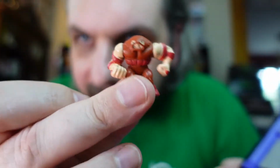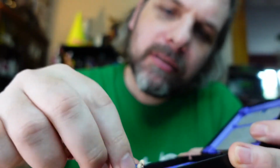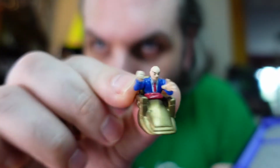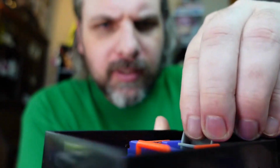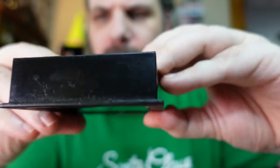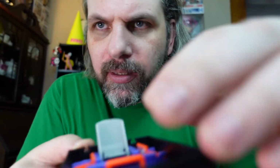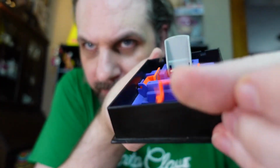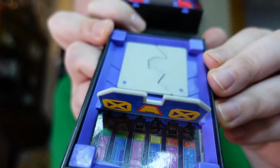We've got a tiny Juggernaut here. Nothing can stop the Juggernaut. And Professor X wielding his powers as best he can. There's a lot going on here. Yeah, there's things that pop up. Okay, like computer banks and a chair. Oh, some sort of contraption with a spring. Yeah, some more stuff that pops up down there.